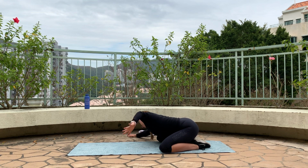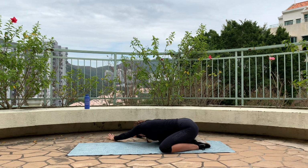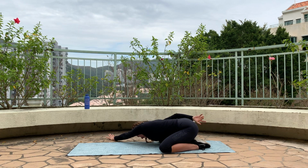We're focusing on the stretch that's happening along the left side of the body. So really reach that left arm forward and out. You can think almost about pushing towards that left side. Nice big inhales here. Think about spreading the muscles in between your ribs and hips, as well as the ribs themselves.